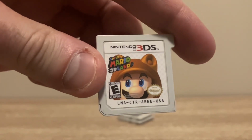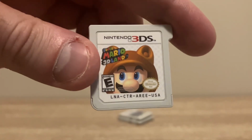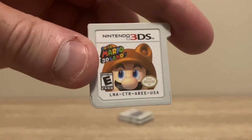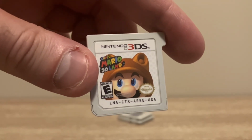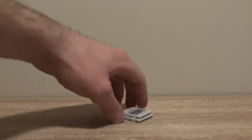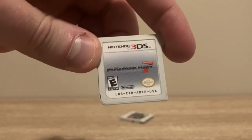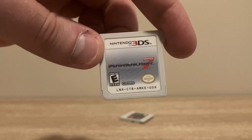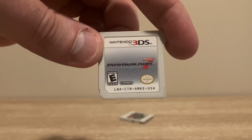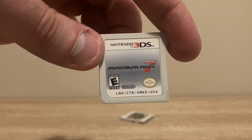And then we got Super Mario 3D Land. I remember really enjoying this game. 3D Mario on a handheld, again, like Super Mario 64 DS. This was a lot of fun. I really enjoyed this game. Just an incredible 3D Mario game. And then we got Mario Kart 7. It was an alright Mario Kart game. I remember enjoying it, but not quite as much as Mario Kart DS. And I also would say I like Mario Kart 8 even more than Mario Kart 7. But my favorite Mario Kart for sure is a toss-up between DS and Double Dash. Those are my two favorite Mario Kart games by far.